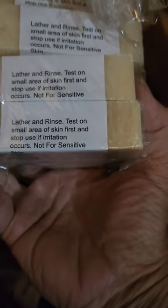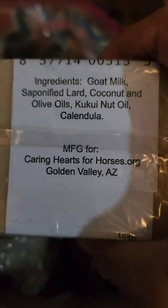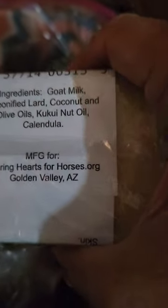Oh, and then of course we have our gardener's hands. Look, I want to tell you about the gardener's hands for a minute. This one's got quite a bit of stuff in it in comparison to a lot of them. It's got the kukui nut, I don't know if you're familiar with it or not, the olive oils in it, and the calendula. Calendula is known for taking stings away. It's one of the things that's in our fix-it.